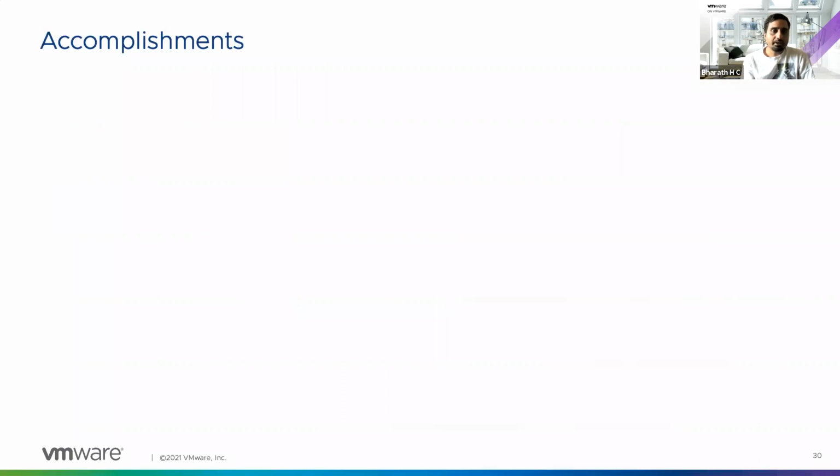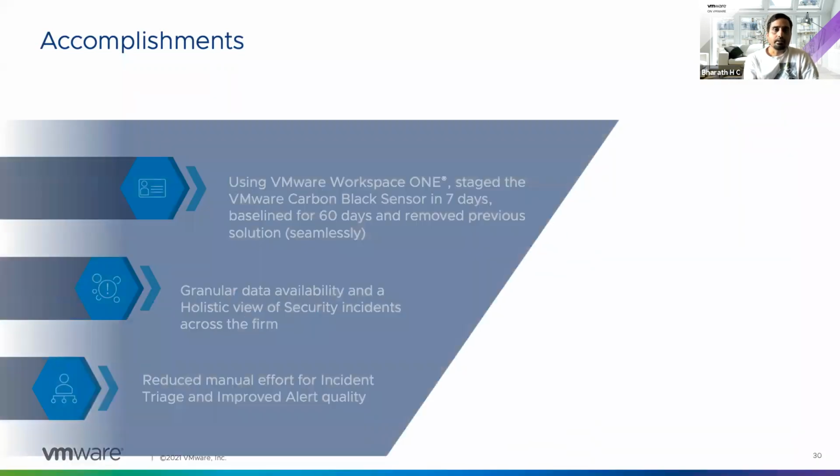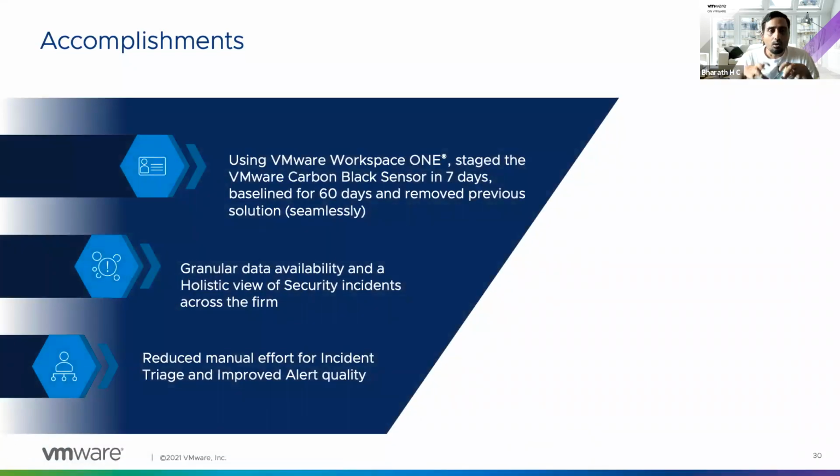To name a few accomplishments, we used our own homegrown product, the VMware product Workspace ONE, to install the Carbon Black sensor, and we installed it on all 40,000 systems in just 7 days seamlessly. There was no end user impact. As I said before, we deployed at the time of wave 1 of COVID, and the end users did not experience anything, or did not get to know we had replaced the older one with this new Carbon Black sensor. It was that smooth.